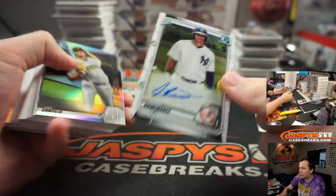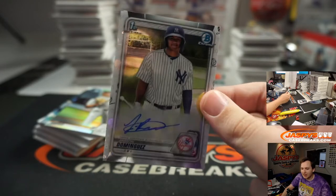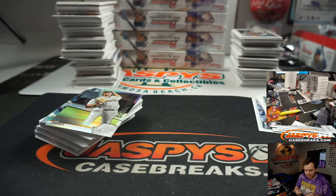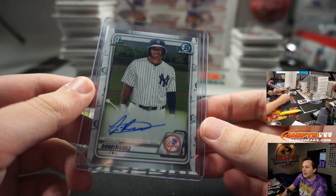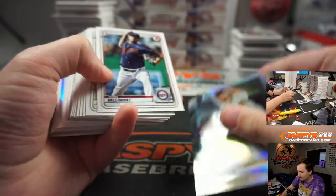Ooh. I knew I was going to pull one. Jason Dominguez auto. Matt Gomes, be waking up to this one. Won him for free in this break. This is why I've been telling people to join this Bowman mixer. Chance to win the Yankees with every team you buy. Nice one, Matt. Bam. That's our 4th Dominguez auto today.